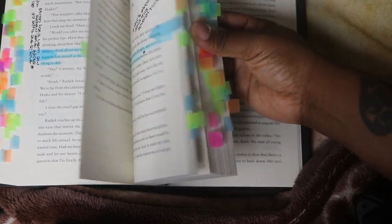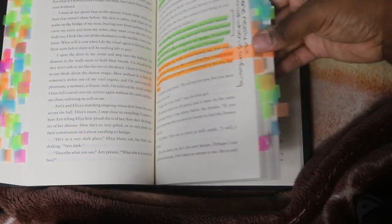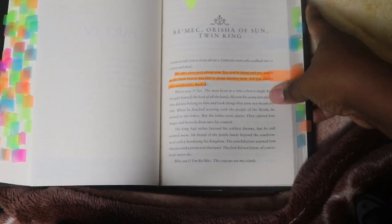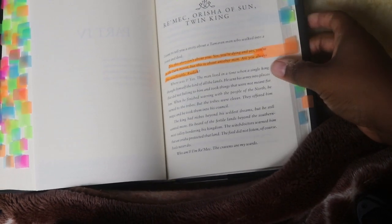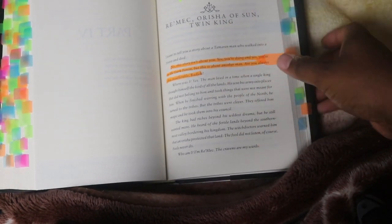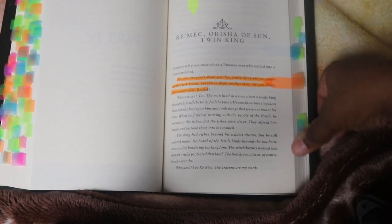As you can see, I had a lot of fun annotating this one, and it's going to be fun for me to reread because the next book comes out next year. So I will be rereading with my annotations to see how I feel about the text.